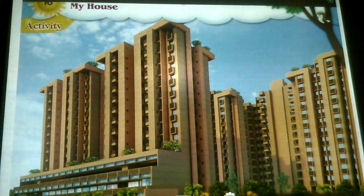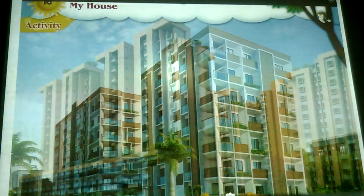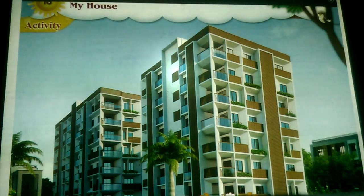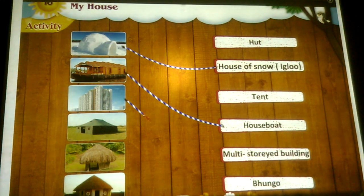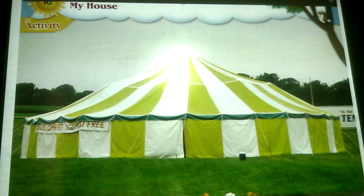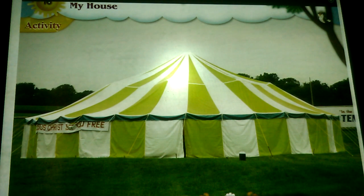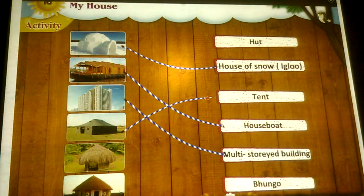Look at this third picture. There are many floors in this building. In big cities, there is a problem of space. So this type of multi-story buildings are constructed here. So let us match this picture with the multi-story building. Done. Now, what is this? Den. You are right. So let us match this picture with the tent.